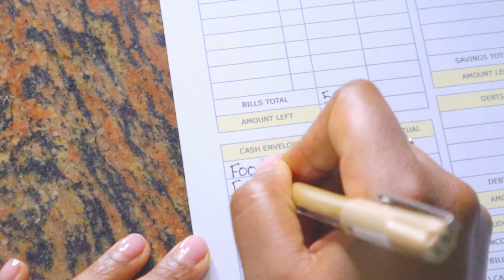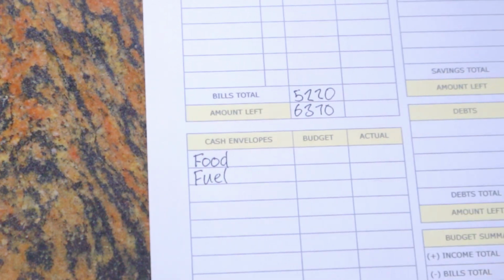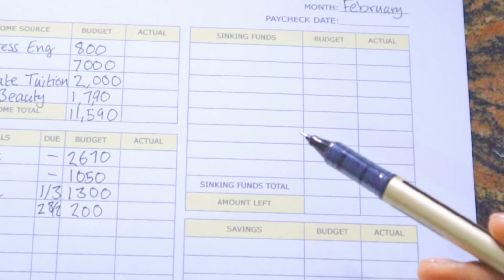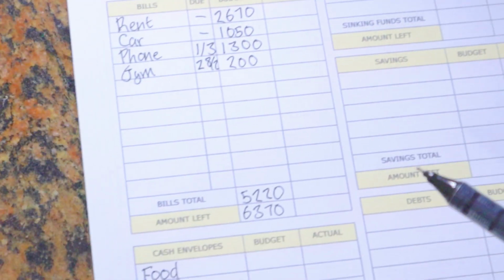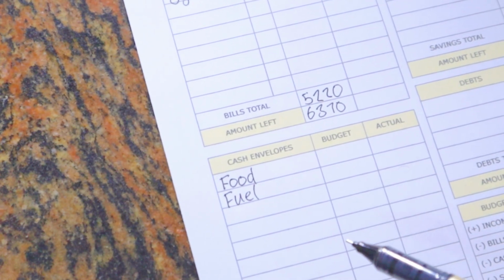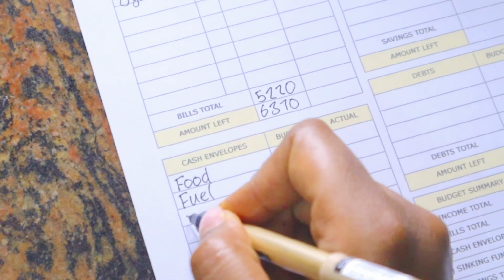fuel, and I usually have personal here, but I've been looking at my personal situation, and usually I have a cash envelope for personal and a sinking fund for personal. And I think in hindsight, I don't know if it's necessary really. I should just have one or the other, to be honest. So what I'll do is keep it right now as a cash envelope. So personal.